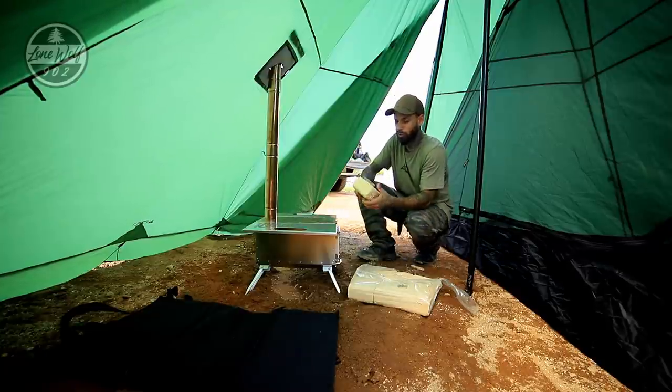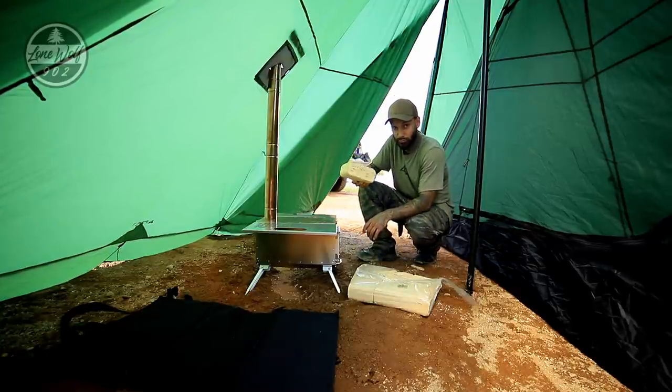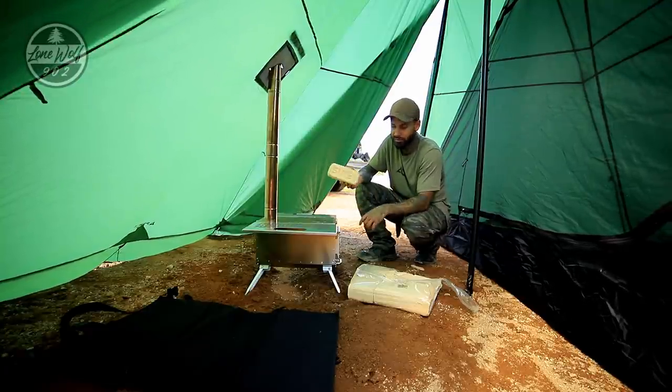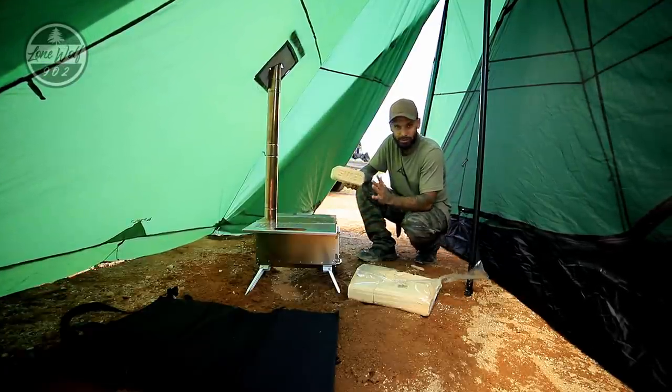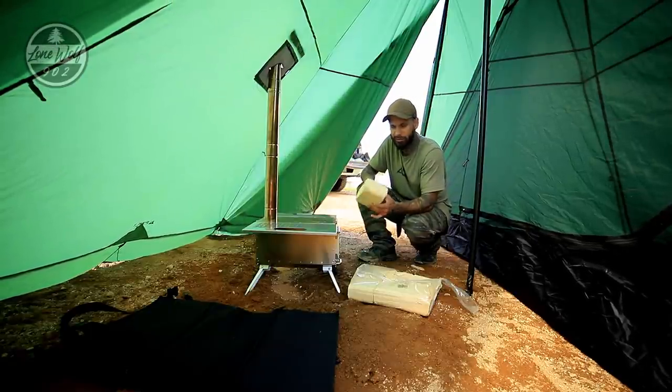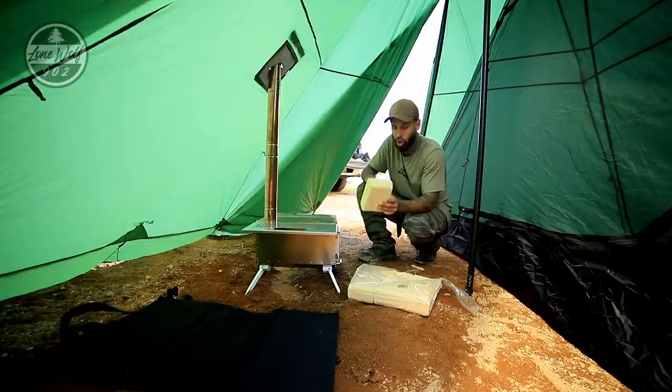So for fuel, these are compressed sawdust bricks. You can get these at local hardware stores here in Canada. Canadian Tire carries them, Home Depot, you name it, they're all over the place. So a pack of, I think like 12 of these are $4 or $5. So very, very cheap, and they burn for a long time.